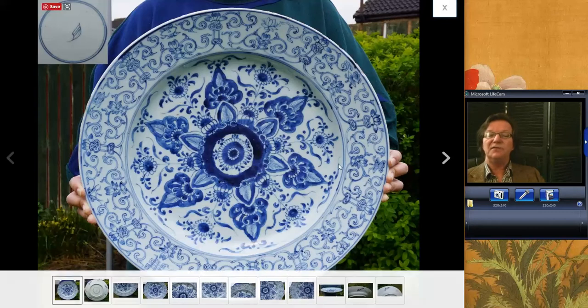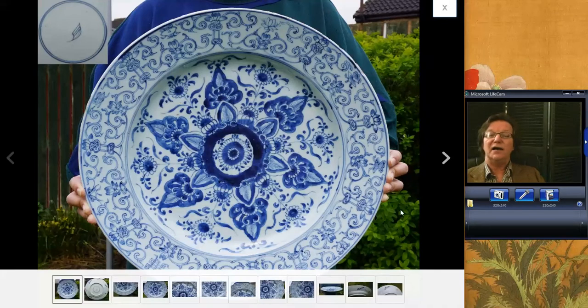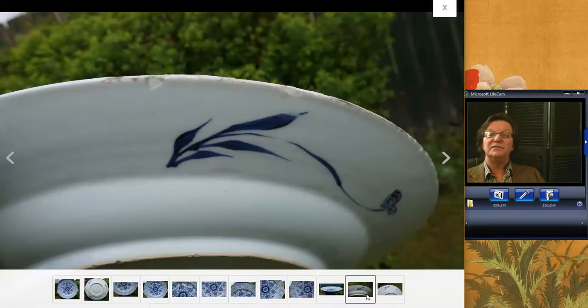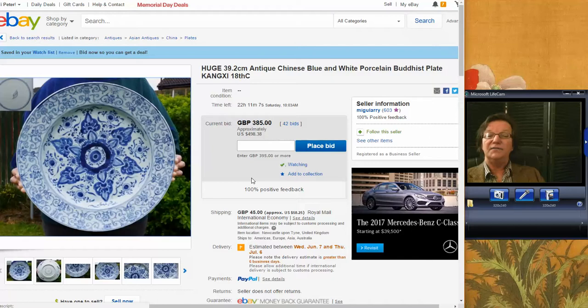And then this is something that's closing. This is coming up to close over the weekend. A rather nice large charger. This is a big charger. You can tell by the person holding it. With this deep blue, rather unusual deep blue center decoration of flowers, and then this very lovely sort of arabesque borders running around the outside. Good looking dish. I think this is rather nice. Has some chips around the edges right there and there, but they're on the back, so who cares? And it's up to $498. It's got 42 bids. I think it'll jump at the end, but we'll see.